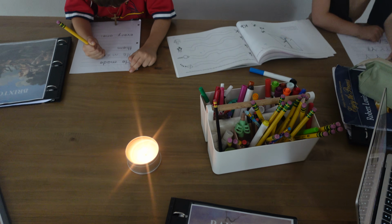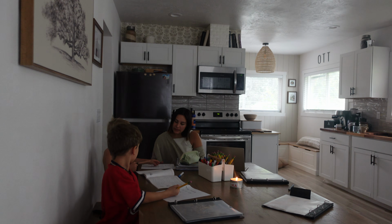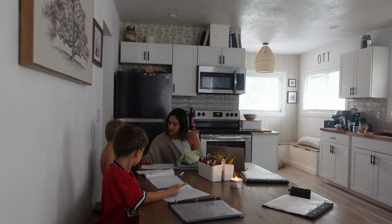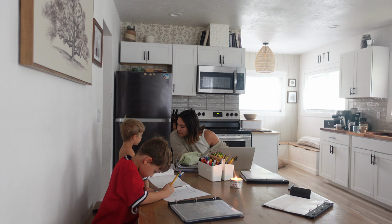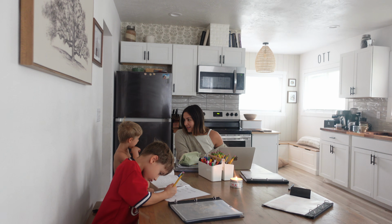This is exactly what I feel like we all needed. It just felt more like us. It felt more natural. I could see all of their faces. I could put food at the table. Compared to in our homeschool room, the setup was the desks were kind of like facing the wall, and it just felt really separated and not like this unified family atmosphere I wanted to give my kids.